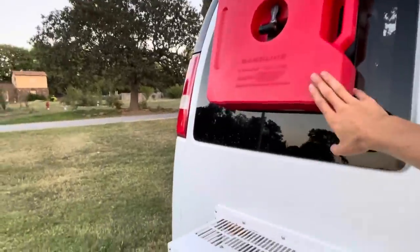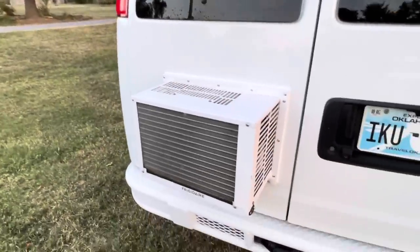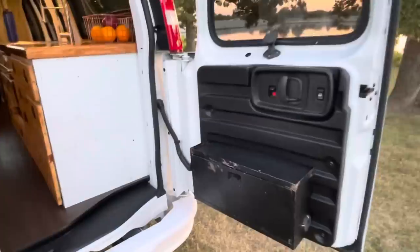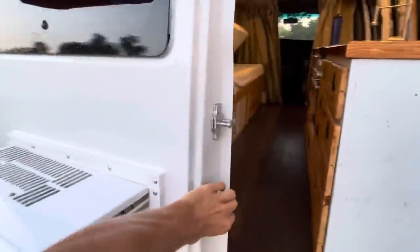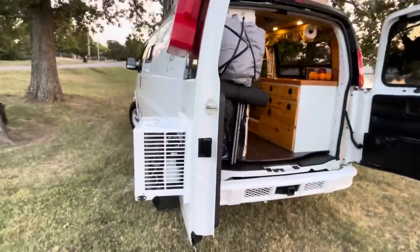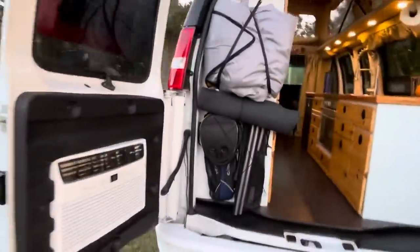I think I already talked about the 3 gallons of gas, air conditioner. This is a really efficient air conditioner. Sips power. The door works just fine with the AC in it. I get that question a lot from people. Does not affect that door at all. It's actually a really light window unit.